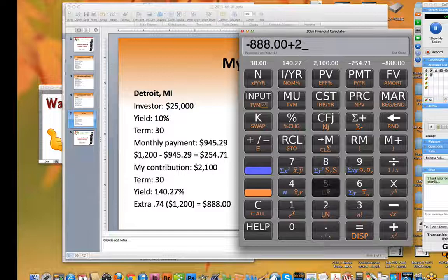So let me put that number into there. Okay, this will be right then. I'll get 30 payments of 254.71, and then the final payment will have a balloon, the combination of these two numbers right there. So let's see what my yield is really then. Okay, good, a little bit more. 141, so almost 142% return on investment. So I thought those were pretty fun numbers to work out.